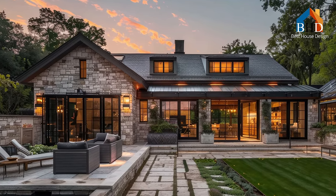Imagine sipping your morning coffee amidst this tranquil setting, letting the gentle breeze caress your face as birds serenade the new day. Or perhaps enjoying an al fresco dinner on the patio as the evening sun dips below the tree line, painting the sky in a kaleidoscope of colors.